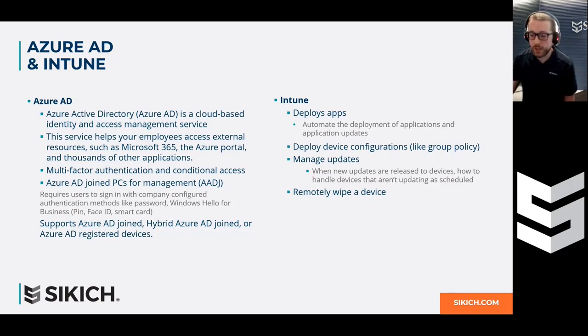Next, we have hybrid Azure AD joined devices. These are for corporate owned and managed devices, and they authenticate using a corporate ID that exists at a local Active Directory level or on your domain controller. And ideally, you'd be syncing your user objects to Azure AD or M365 using AD Connect. And authentication can be done going through that domain controller or also through Azure AD. And then lastly, we have Azure AD registered devices.